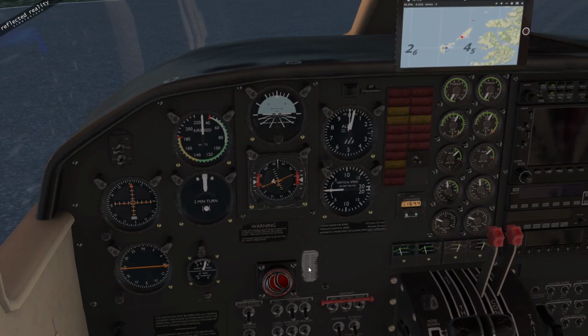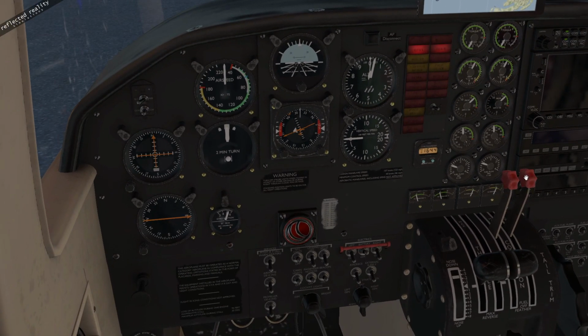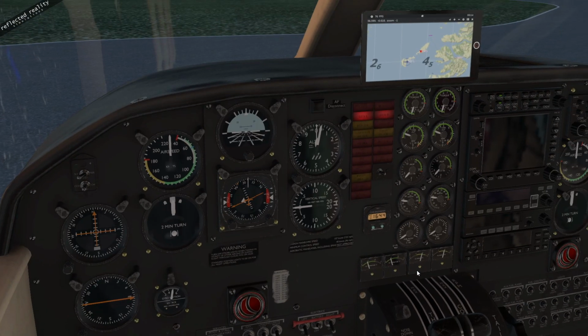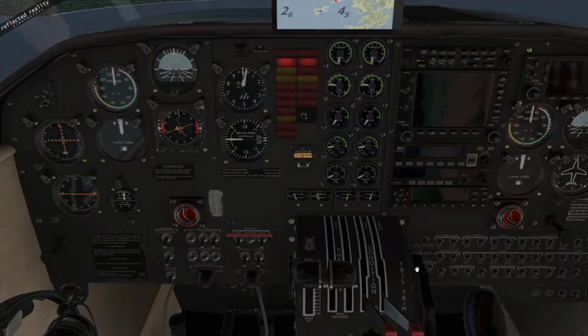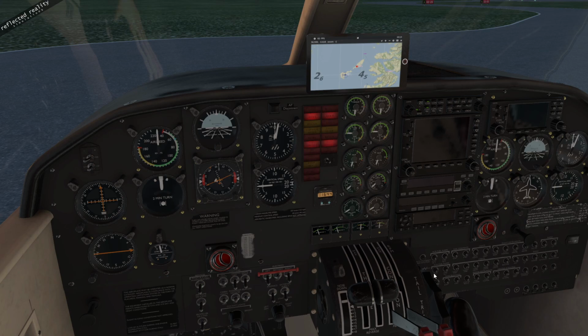Do we need to switch generators off? Probably not. Doesn't do any harm. Generators off. Condition levers, both together, all the way to cut off. Whilst they're spooling down, I'll reset the trim so that I don't forget about it for the next time.